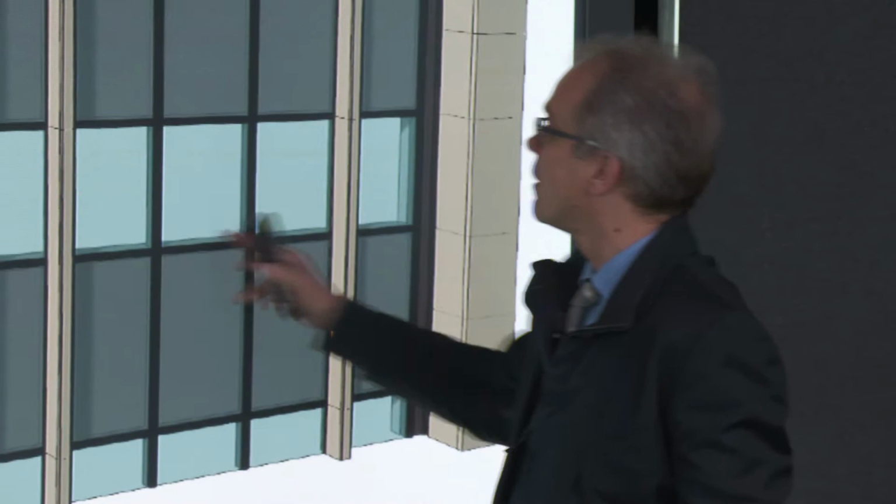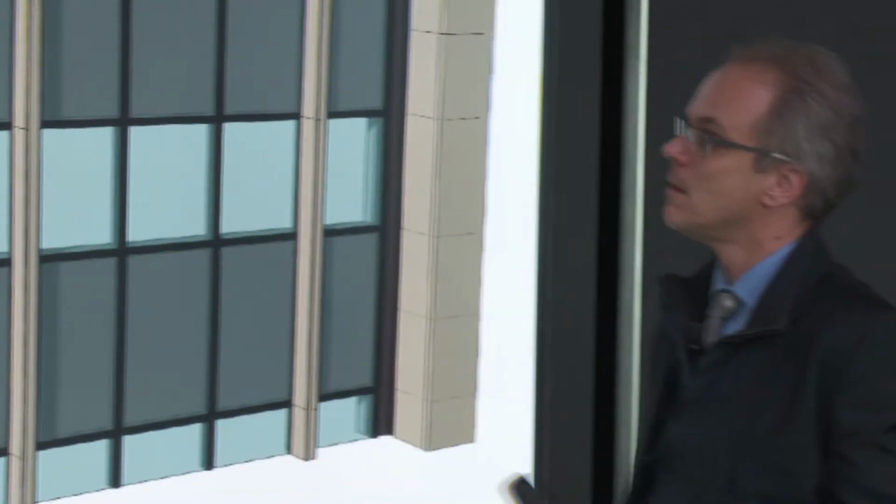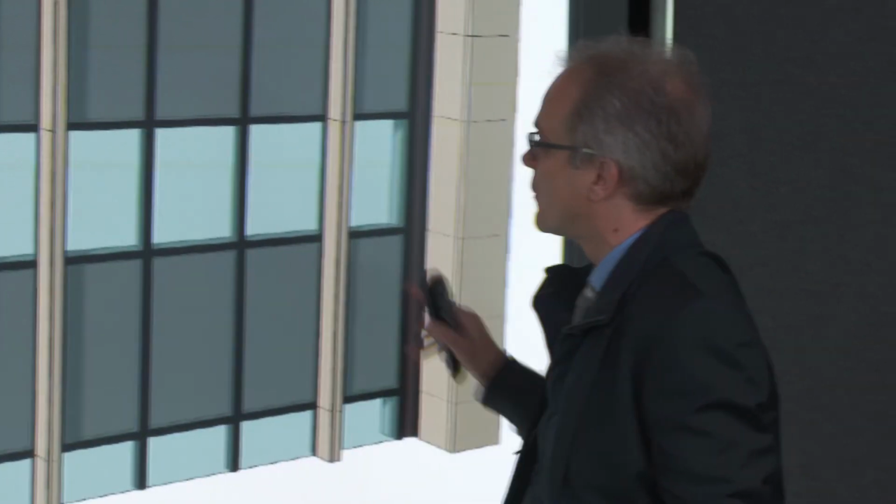Very limited amounts of vision glazing, only 4'8", and then 7'2" of what is supposed to be an opaque spandrel panel, but it's just single glazing. It's a single sheet of opacified glass. So it's not that vision glazing is bad and opaque spandrel is good because it's insulated. In this case, this is just an insulated piece of single glazing.